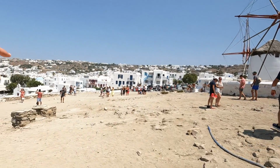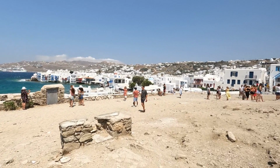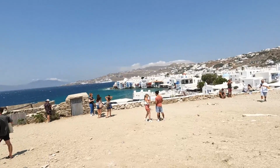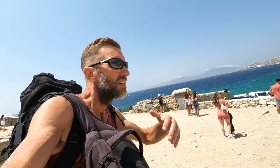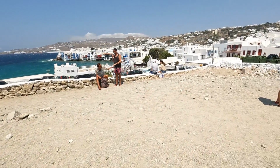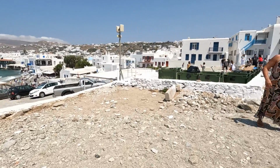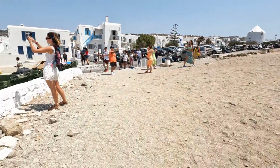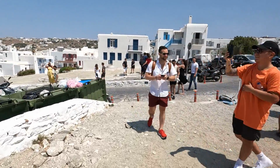There you go. The iconic Mykonos town. Apparently it was designed in order to confuse pirates. The reason that it is so convoluted, a real maze, was so that invaders would get lost. Although all Greek towns in the traditional style seem to be pretty much a maze as well, but that is what they say.